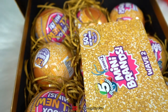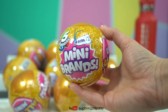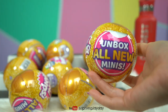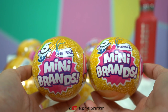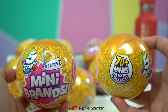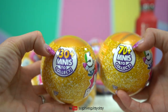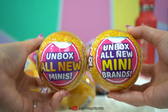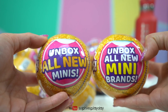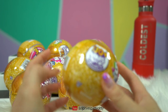Oh my goodness, look at all those sparkly gold balls. It says 5 Surprises Series 2 Mini Brands. If you guys are wondering how to tell the difference between Wave 1 and Wave 2, let me show you how. Can you spot the difference? It's very hard to spot the difference on these two, but this one right here is from Wave 1. It says 70 plus minis to collect, and the new one, Wave 2, says 130 minis to collect. And another thing that's different is this right here. It says unbox all new minis. This one says unbox all new mini brands. Okay, now that we got that out of the way, let's start unboxing.